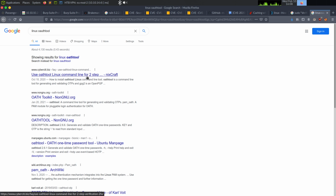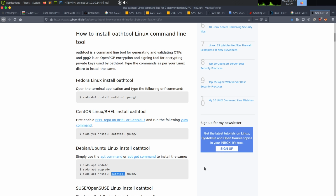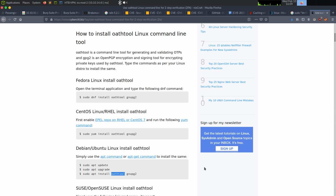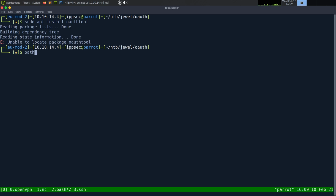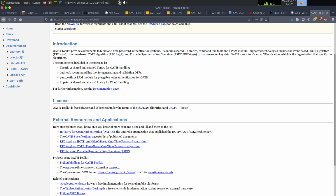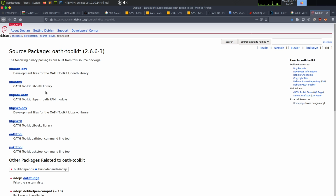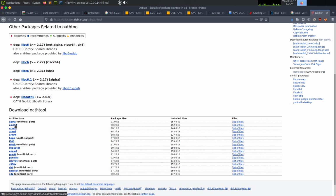Linux OAuth tool. Maybe this. OAuth tool in apt. Sudo apt install OAuth tool. It's weird. So how do we get OAuth tool? OAuth toolkit. Downloads page, Debian, OathTool command line. So download AMD 64.